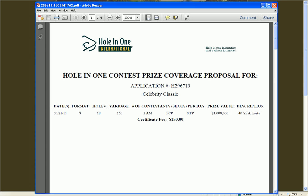Okay, once you get a quote from us over the phone, we'll either email you or fax you these documents, or if you sign in under your account online, you'll also see an email me the paperwork option there as well. So taking a look at the paperwork, the first page we have is the prize coverage proposal, and this basically just breaks down the quotes that we gave you.